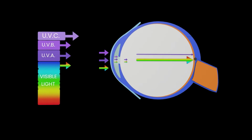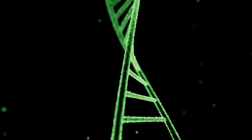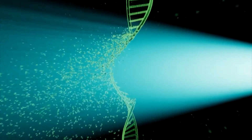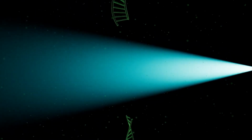UVC is a part of the electromagnetic light spectrum, falling just below the visible light frequencies within the germicidal wavelength of UV light between 200 and 280 nanometers. UVC light works as a disinfectant because it's able to penetrate cell tissue and destroy cellular DNA, preventing their reproduction and eradicating up to 99% of all microorganisms.